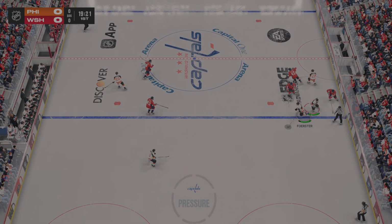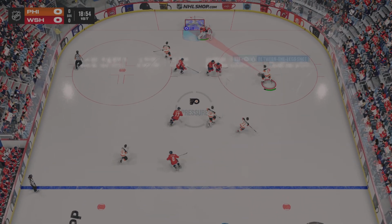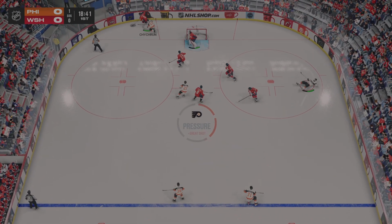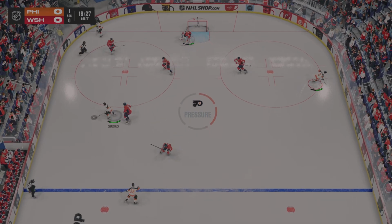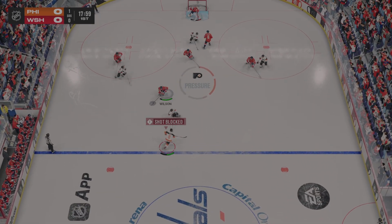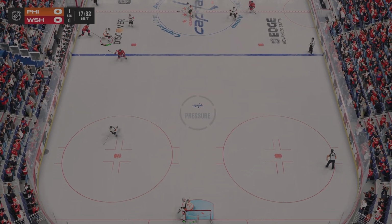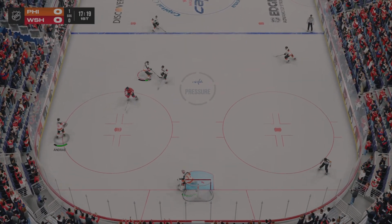Oh, just a textbook hit. Moves it quickly over to Giroux. Takes a shot. Oh, and there's a great save by Thompson. The Flyers going to work on offense. And that's off target as it hits a body. Thompson's made a really nice save, and that's an important one after getting blown out last game.